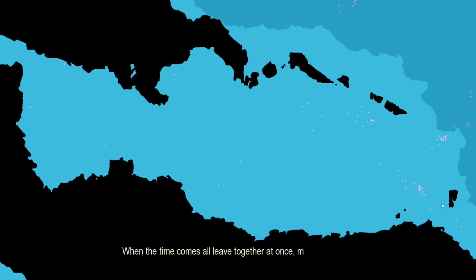When the time comes, all leave together at once, moving with the safety of numbers. Their destination will be one of several coral reefs.